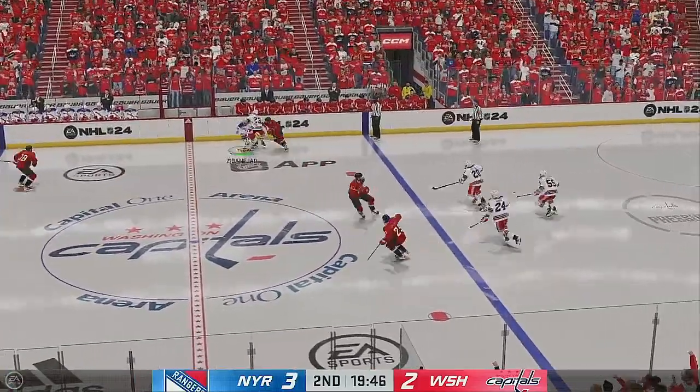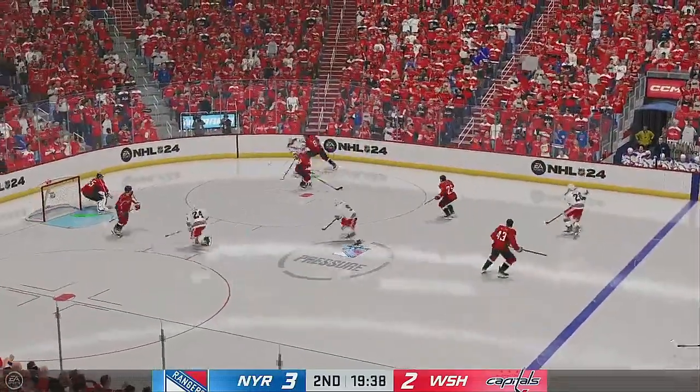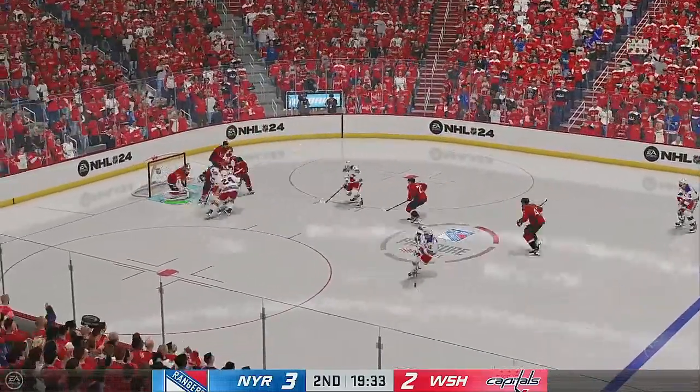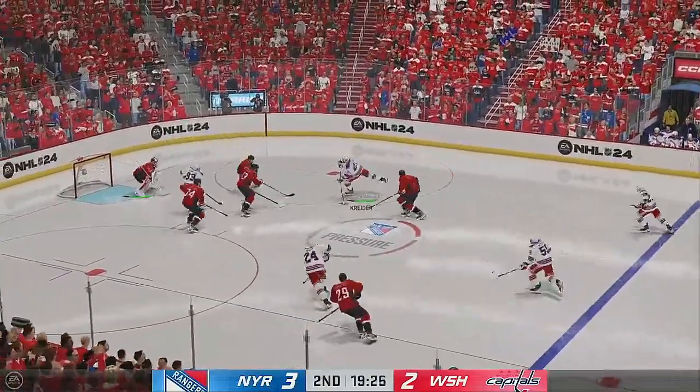Well, Cheryl, already a third of this one played. What do you make of this one? The Capitals need to make better decisions with the puck if they want to get back into this game. I mean, they're trailing just because they haven't been able to manage it. Takes the pass from his goaltender.